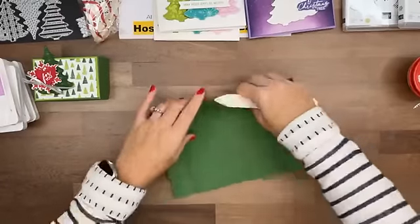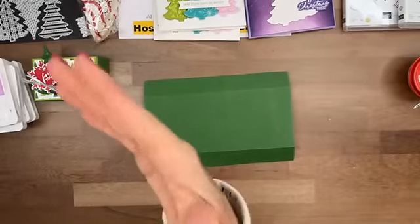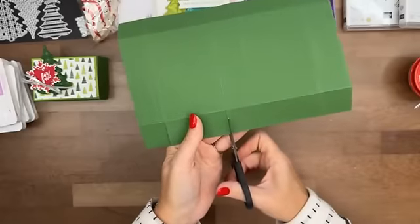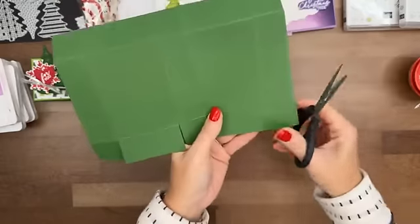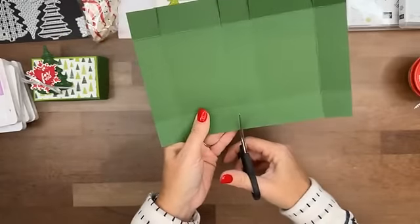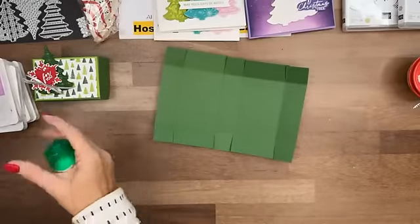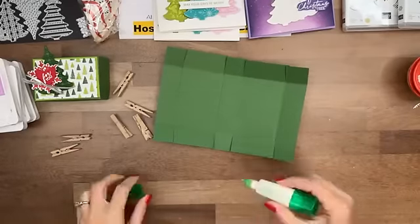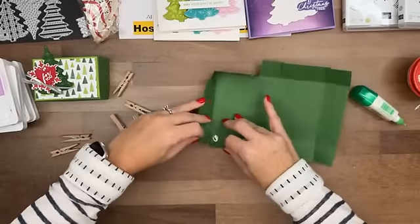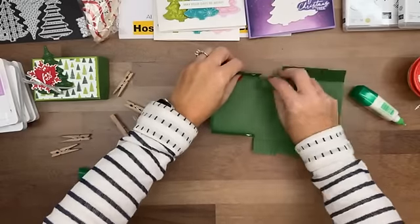Score the long side at 1 1/4, 4, 5 1/4, and 8, and the short side at 1 1/4 and 5 1/4. It'll all be on my blog as soon as I'm done. Snip those score lines along the long side. And then get your glue and your clothespins. We're just going to put glue there, fold those in. I didn't cut off the corners, but you can. Hopefully my cutting is pretty even today, so we don't need to cut off those corners.